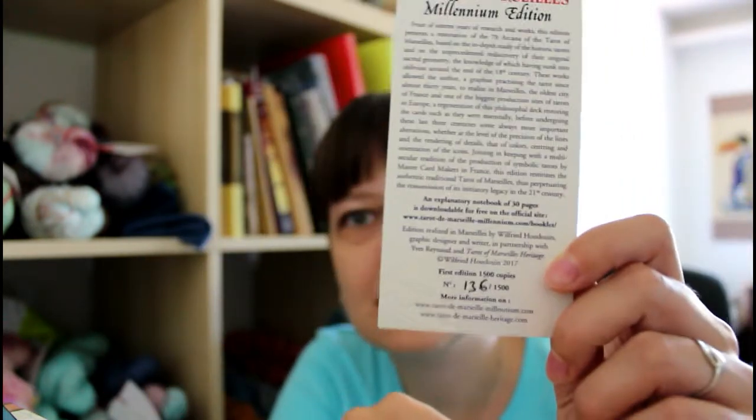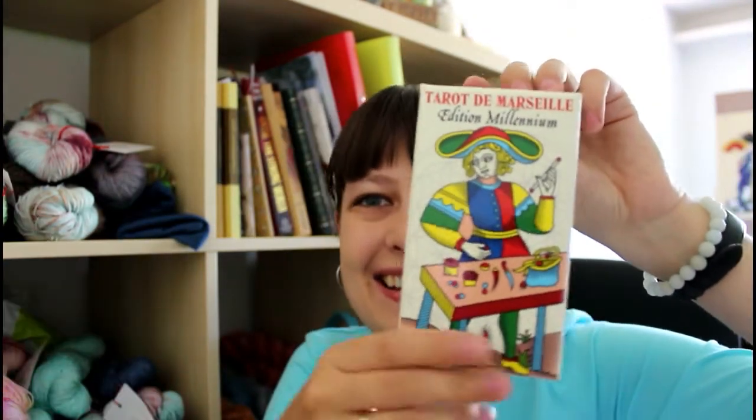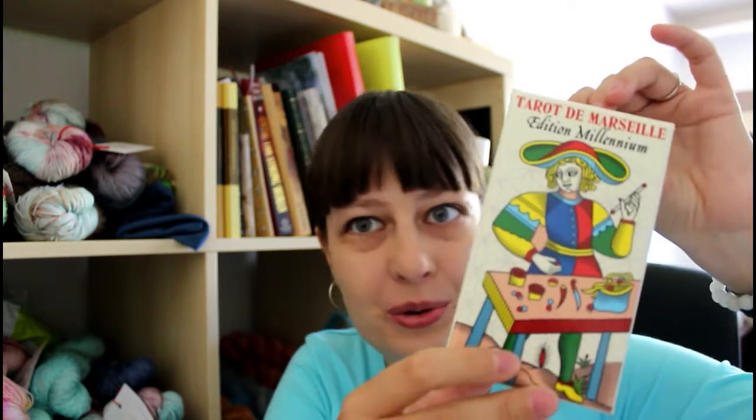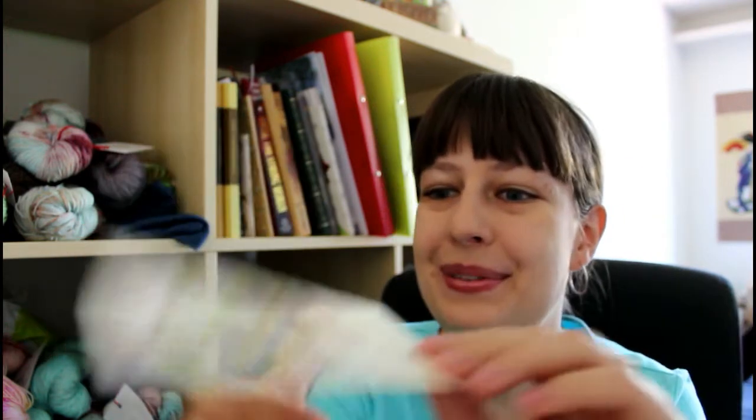Also, I read on this card good news that the book by, yeah, I should have started with saying, well, you can read it probably here, it's Tarot de Marseille edition Millennium by Wilfried Houdouin. I hope I pronounce it right. So he wrote this book, The Sacred Code of Tarot, and it's been available only in French and also in Portuguese, as far as I know, and it was supposed to be available in English anytime now, but it hasn't been. So here it says it will be next year, 2018, so I'm very excited about that.